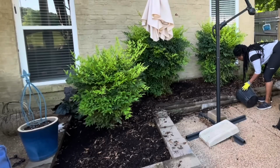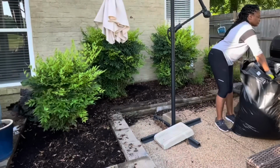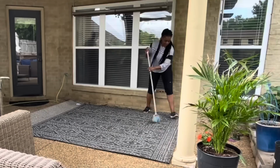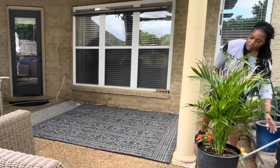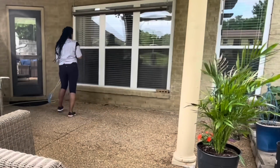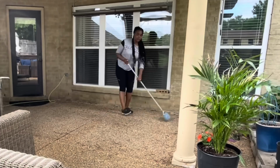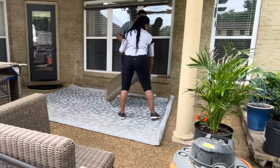I'm going to go ahead and finish cleaning this area up off camera, and then we're going to move over to the covered part of the patio. I'm just sweeping off the old rug so we can roll it up and put it in the shed for storage. I'm going to go ahead and clean this area off so we can put our new rug down and put our new furniture from Outer back in place.